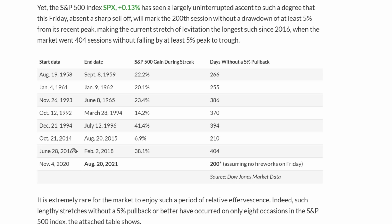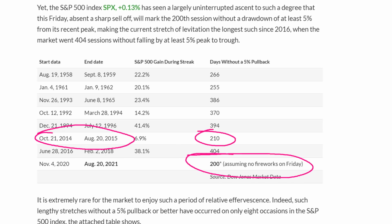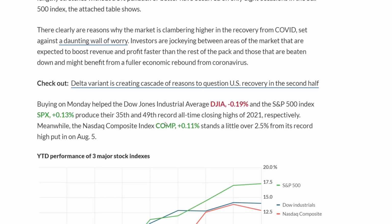It wasn't out of the global financial crisis. We obviously didn't see it happen after the 2009 rally into 2010-11. We did see corrections over that period, yet we've only had this happen a handful of times. 1, 2, 3, 4, 5, 6, 7 times. They've gone much longer. You can see here the one that happened in 2015 went just to 210. We're getting on 200. But again, statistically rare throughout time.